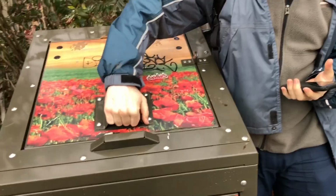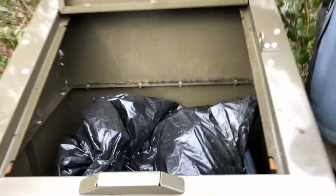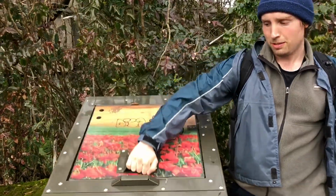All right, here goes. Full garbage can, folks. That is a full garbage can. Nice.